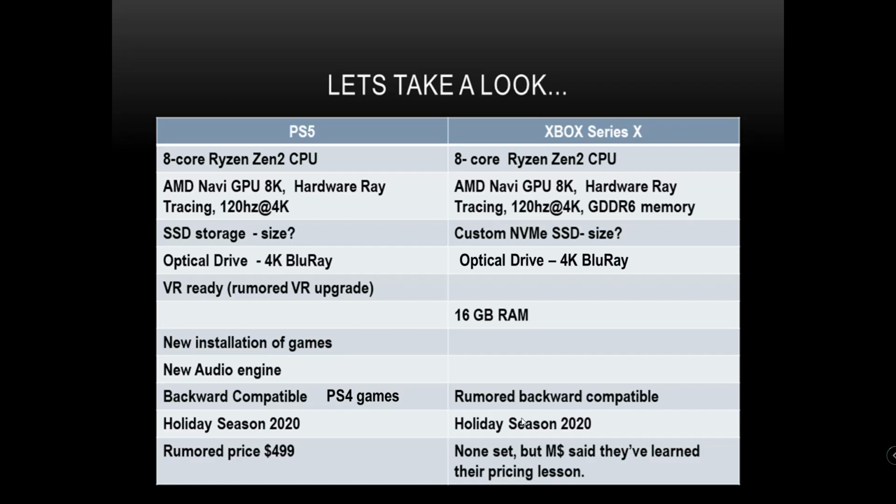PS5 has also said that the audio engine is going to be a really major step up, and they want it to be a huge audio experience. Microsoft hasn't confirmed either one of those so far.